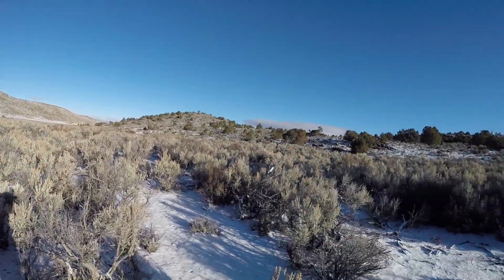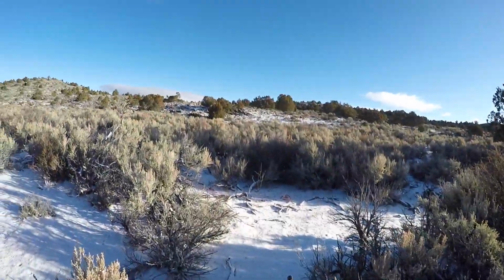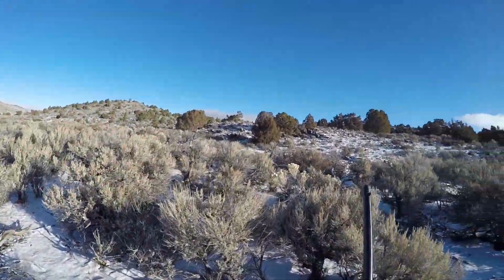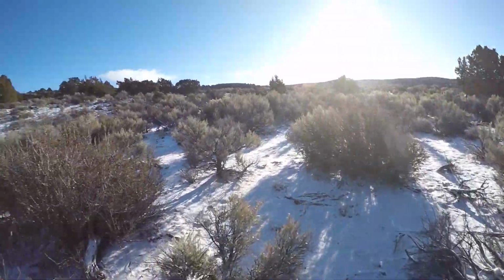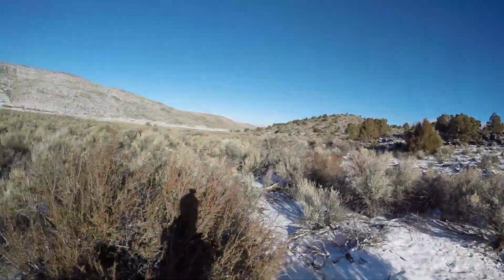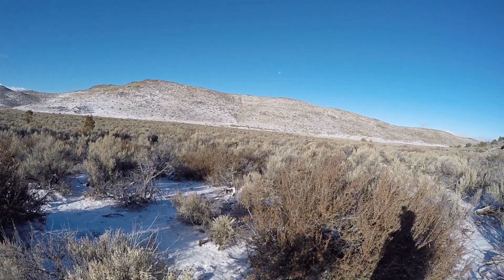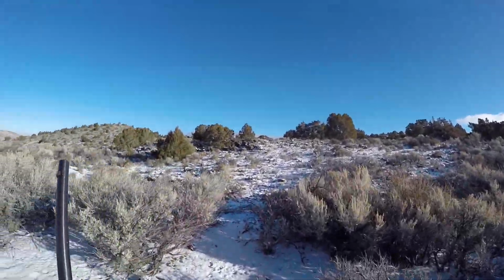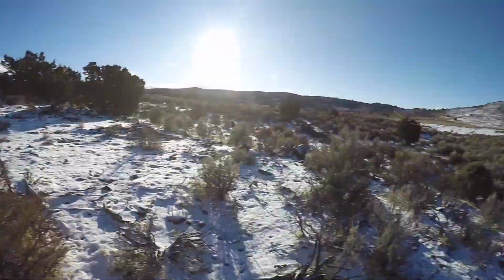Yeah, I missed. Okay, saw the first rabbit. It was a jackrabbit. Got a shot on him and missed. He ran just right up here. So I think if I just hurry up. Dusty just shot. Well, Dusty saw one. I'm gonna run up here, maybe he got one. Oh, he shot again. You got one?